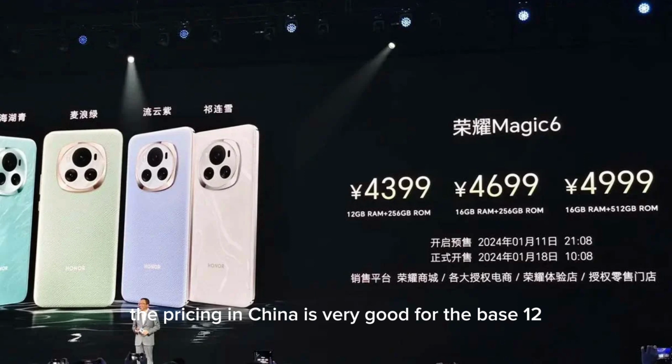The pricing in China is very good. For the base 12 256 GB, it's around $710. For the 16 256 GB, $750, and the 16 512 GB is around $790. So this phone will be a hit.